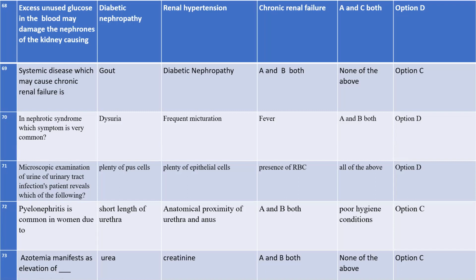You also need to know that anatomical proximity of the urethra and anus can lead to pyelonephritis, especially in women. So option A and B both are correct, which is option C. That is why option C is correct. Next, azotemia we already discussed, and 71 we did not discuss.